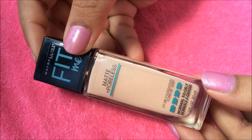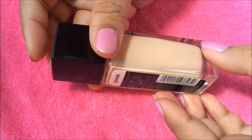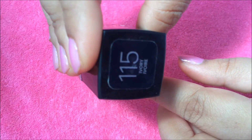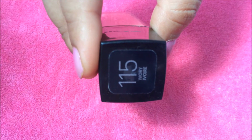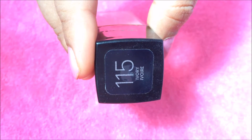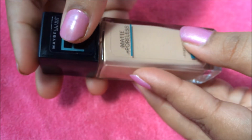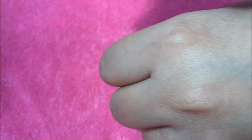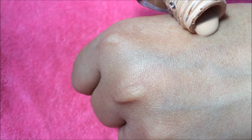The first foundation of this series is Maybelline Fit Me foundation. The foundation is my all-time favorite. My shade is 115 Ivory. They have a lot of shades in this range which are perfect for Indian skin tones. This matte poreless foundation gives very nice flawless finished skin and its coverage is normal to medium. It retails for Rs 575 for 30 ml product and is easily available at online and physical stores.